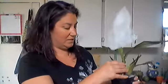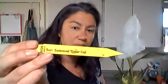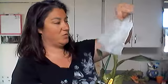I have no idea what this is. So there's been a lot of name changes in the orchid world. They're reclassifying a lot of stuff. And I've been out of the loop for so long, I kind of don't know what everything is anymore. I was pretty confused. Ooh, look at this.